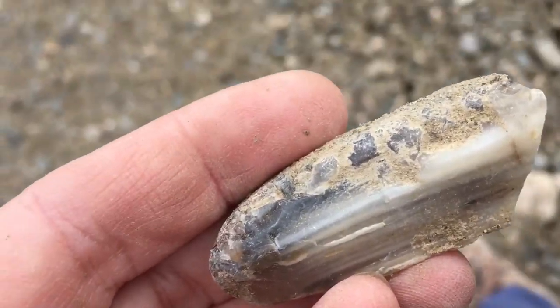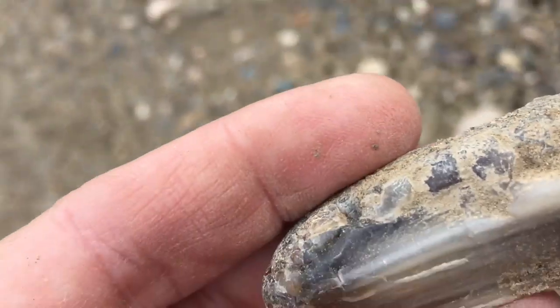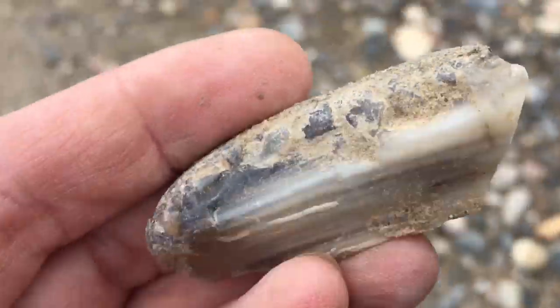Look at that, a little broken waterline agate. So pretty. So ready for the tumbler.